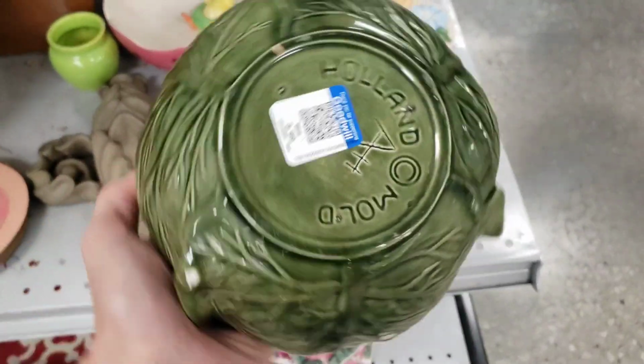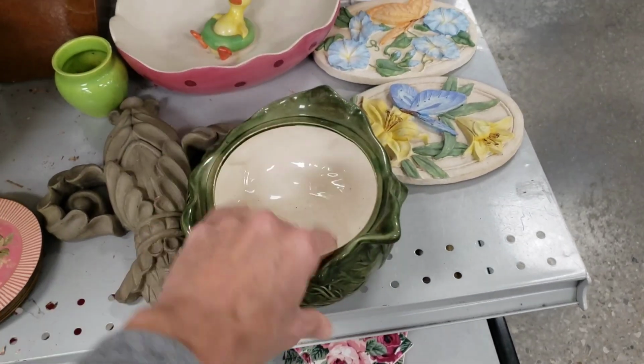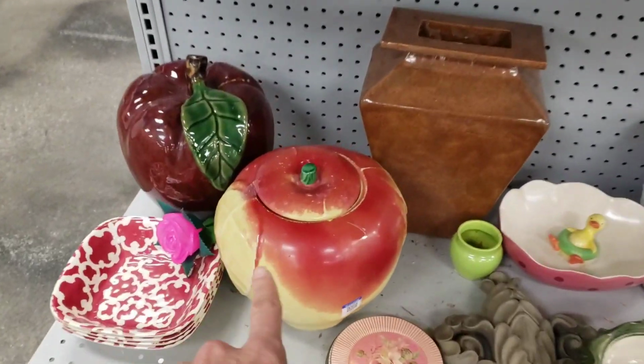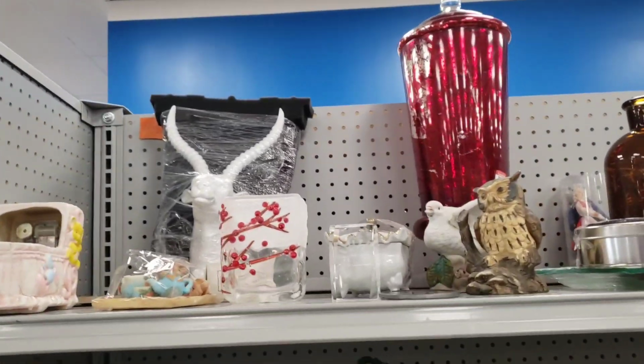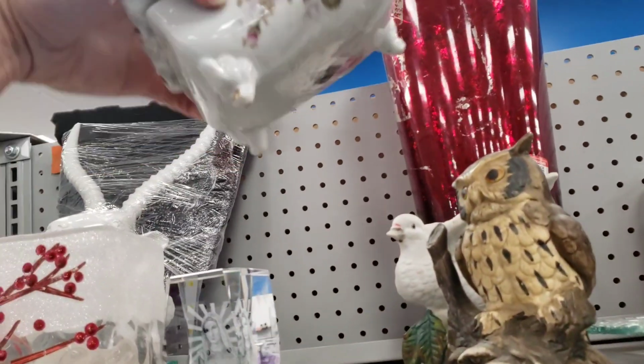Let's see, these are usually Holland mold here, $3.99. So it would have had a lid. It's a little serving dish, and I actually have one of those. Oh, and we can see our apple is still here. Let's try coming down my favorite aisle here. Homeco owl. Oh, here's this guy. He's still here.